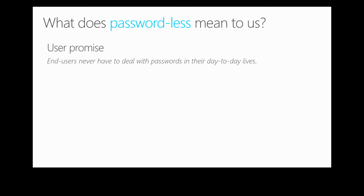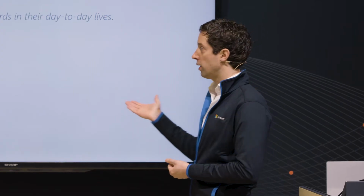So first of all, what does passwordless mean to us? There are several promises that we have to make. The first one is for the end user. As soon as the end user can work on a daily basis and isn't prompted for passwords and can authenticate using a strong or alternative credential, then we kind of achieved it from an end user perspective.